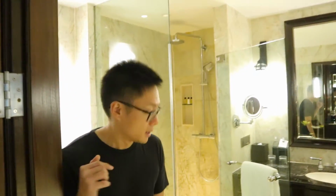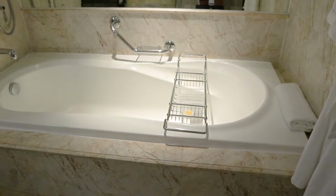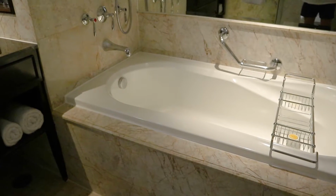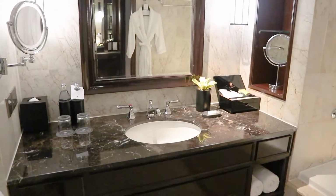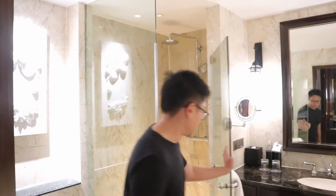And now for the room tour. As you can see, the bathroom doesn't really get much attention. The bathtub stays the same. The marbles are the same. And then we have the vanity with some refreshed lighting on the side. It looks a little updated, but it still retains its appeal.